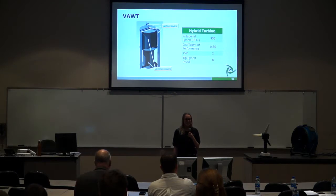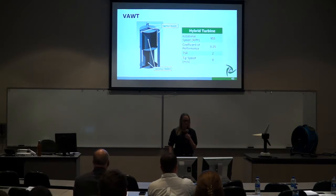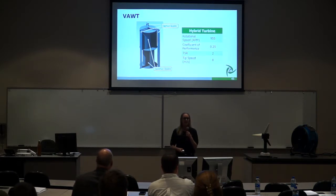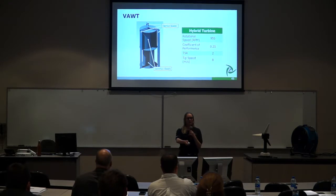For the bottom orientation, a hybrid design was chosen. The hybrid design consists of the Savonius blades in the center and then the Darrieus blades surrounding it. The Savonius blades operate at low wind speeds, however, they're very inefficient due to operating off drag forces. Darrieus blades are more efficient, however, they do not operate at low wind speeds. Together, theoretically, we can increase efficiency while still operating at our wind speeds. Again, using the method I described, our rotational speed is about 955 rotations per minute at approximately 25% efficiency.